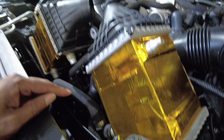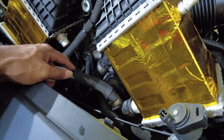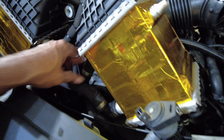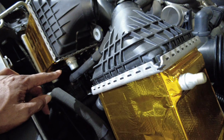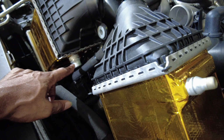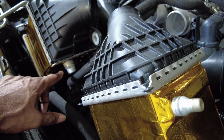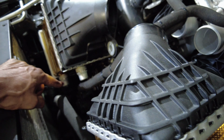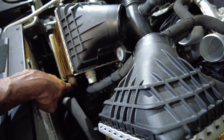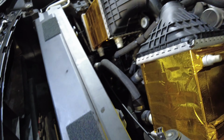Alright, so right now what we're doing is we're modifying the hoses to fit the intercoolers. As you can see, these two hoses fit right up. But the two hoses on this side, only the top one is gonna be, I wouldn't say really easy, because we're gonna make that a one-piece hose instead of this plastic and rubber hose that comes from the factory. But the bottom has to be extended to fit. So that's what we're doing right now. Well, that's what he's doing right now.